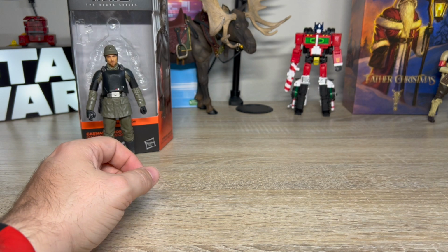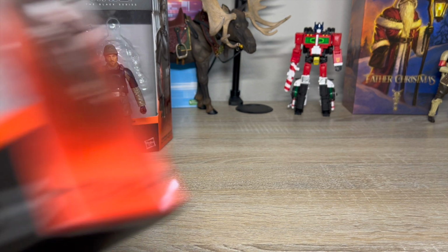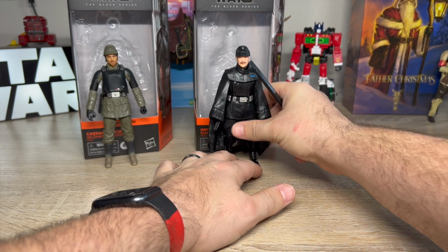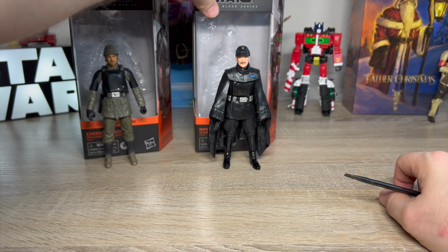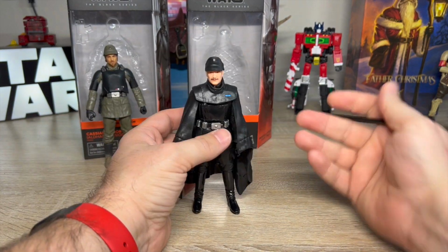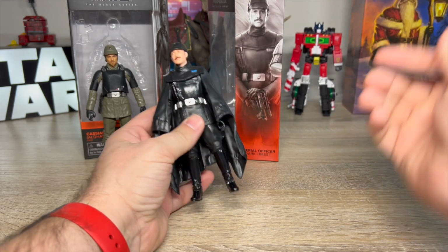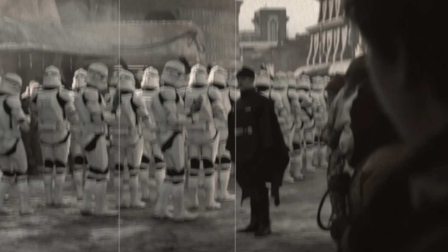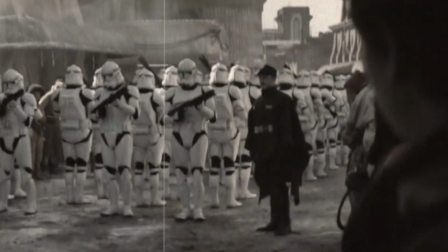So next, what we're gonna look at here, number 2 in the Andor line. I keep wanting to say Endor, but it's not Endor, it's Andor. We have the Imperial officer Dark Time. So there were a few Imperial officers in the show. This specific one with the mustache, I think was part of a flashback, very briefly seen.